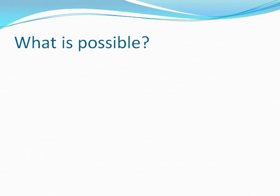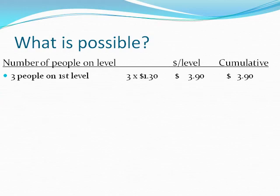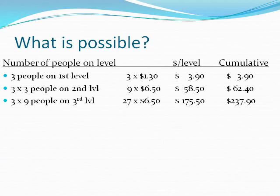Again, let's conduct the exercise we did for Fast Start bonus, but we'll do it with the uni-level royalties instead. Now if we look at, we'll just work with 3 people, bringing in 3 this time instead of 5 by 5 because the numbers become unwieldy. But we have 3 people on the first level. You're only going to get $3.90, not much to write home about. But then those 3 get 3 and you have 9 more in your group, and you get a cumulative of $62.40 from the 2 levels.